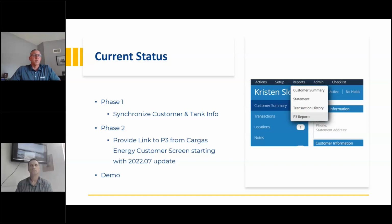So what just transpired this past year, and if you haven't been updated in the last 6 months or so, and if you're not live with the P3 integration, there's some things in our support site, there's a whole section that we have in the Cargas Energy support site, and I can pull that up later as well, where you can see all the documentation that we provide and links to the P3 website as well. So keep that in mind when you're looking for some of the background info and more detailed questions.